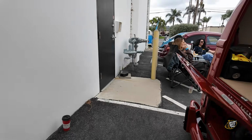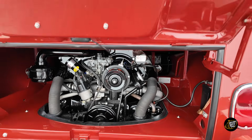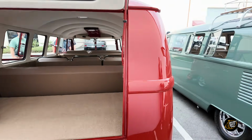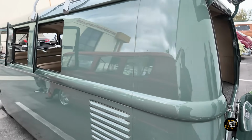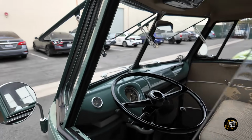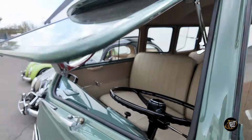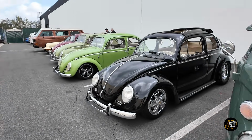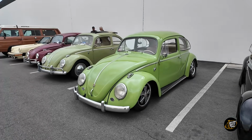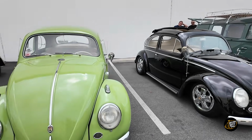Let's look at the motor on this guy. Beautiful. Look at this thing. Very nice. Here's another one. Wow. Very nice. Remember Sherry's dad's bus that we had? I think it was between two. Just like this one. Safari window. What year was Sherry's dad's bus?